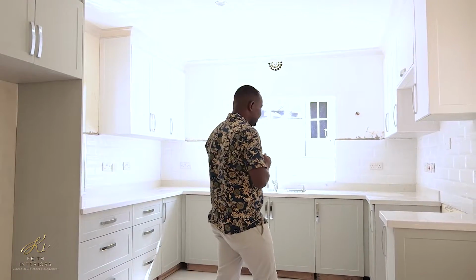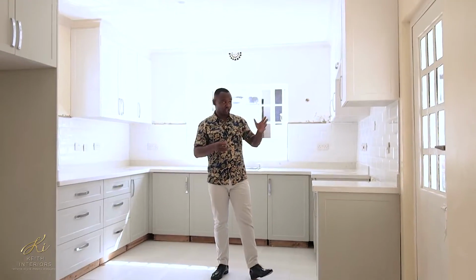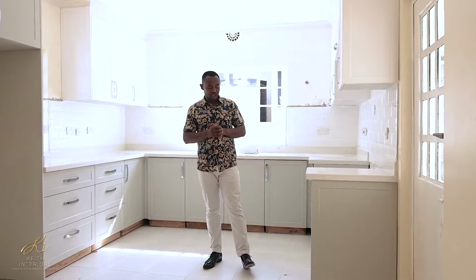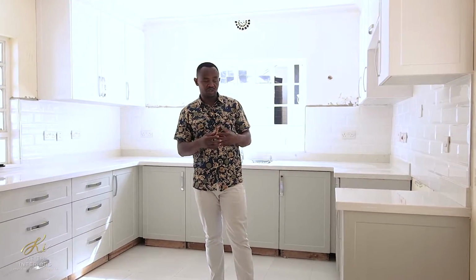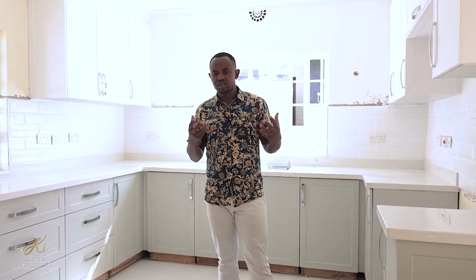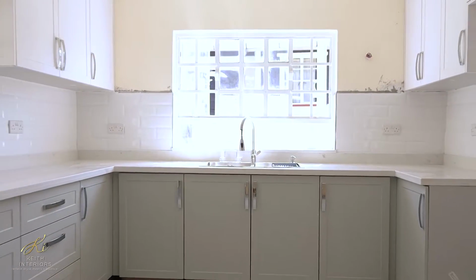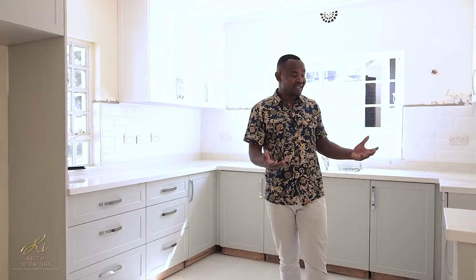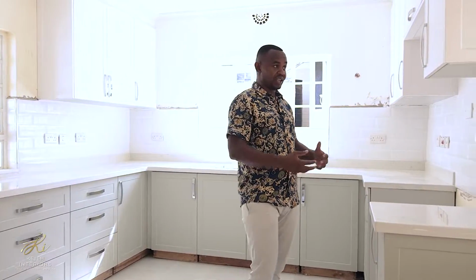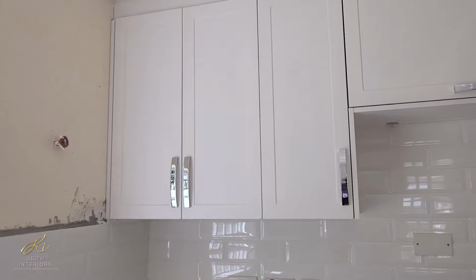So this kitchen is a combination of two colors, a white and an ash gray, which we actually debated between us and our client, because in normal cases, most kitchens come in one monochrome color. But in this specific one, the client wanted a combination of at least two colors. Then we did this in the design, and we gave them white high-level cabinets. That is the top cabinets.